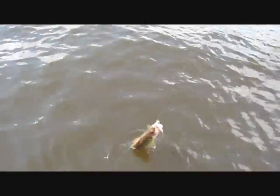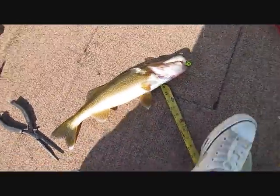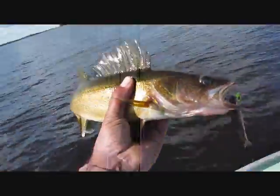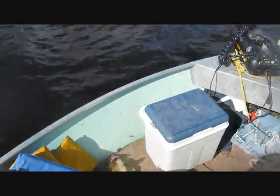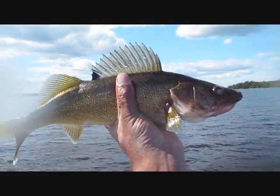There you go. Size of the minnow, this thing smacked. Well, it's not... There you go, bud. Nice soft landing. Oh, a little bit deeper. Beautiful. Whoa! Sorry, buddy. Sorry about that, dude. Nice looking fish, though. Look at that.